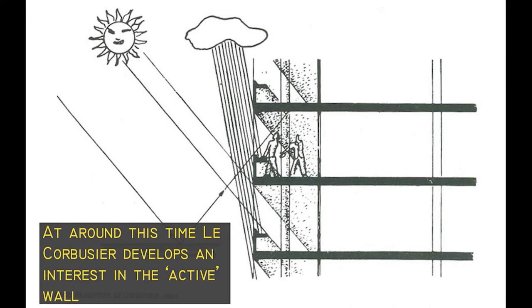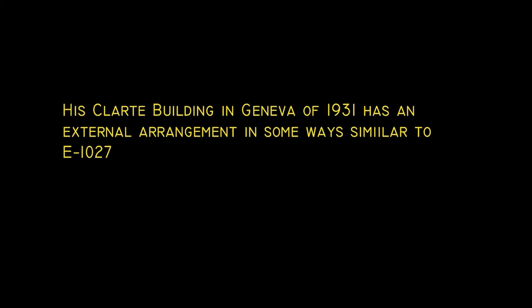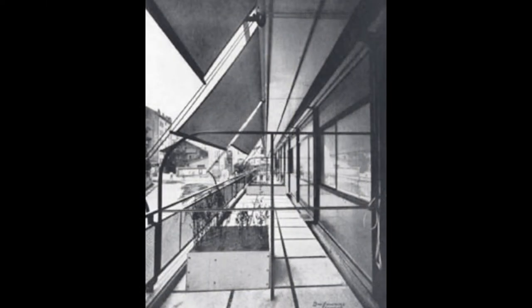It may be that Le Corbusier noticed this as well, because it's at around this time that his designs begin to experiment in the area of engaging with climate. Le Corbusier is often credited with the creation of the modern brise-soleil, a low-tech device for minimizing the effect of solar gain in modern buildings. Is it possible that he began thinking about the brise-soleil after he visited E1027?